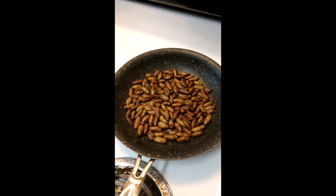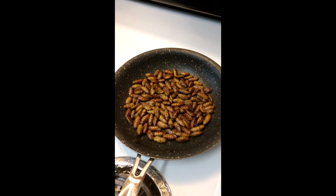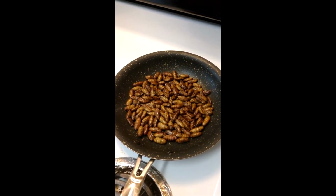JR, how was this prepared today? Well, it was sauteed for about 7 minutes with some paprika and some pepper, and that's about it. Pretty simple. We wanted to really get the nice silkworm flavor. Didn't want to cut too much of that out. Totally. All right, let's dig into this.